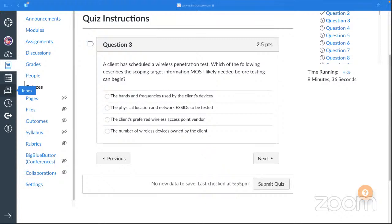Well, we most likely do not need to know the vendor, but we do most likely need to know the bands and the frequencies used by the client's devices. We need to know which frequency, which bands are being used. Is this network a 2.4 gigahertz? Is it a 5? Is it both? We do not need to know the vendor. That doesn't matter.